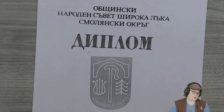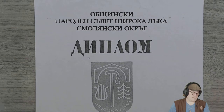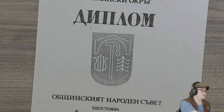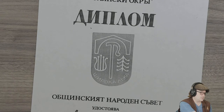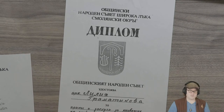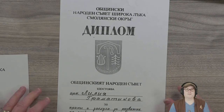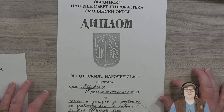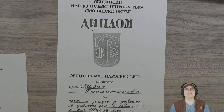Here we have a Diploma of Merit of the Council of Shiroka Laka bestowed to Lilia Gramatikova for her contributions to education, 25 May 1987. I could bump the camera so that we can see the whole thing at once, or at least most of it at once. I could bump it out further, but I look at it and I'm just like, these symbols, some of them have meaning to me, but I know in looking at this document that that meaning is entirely wrong.